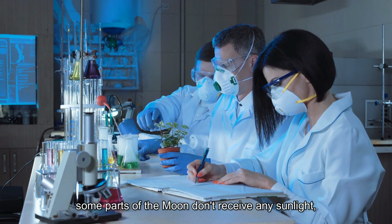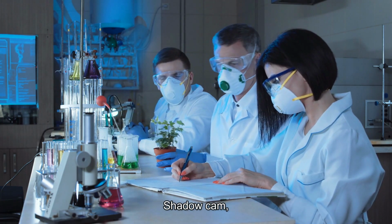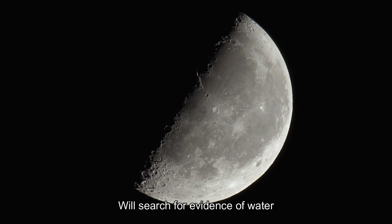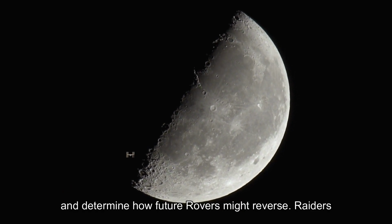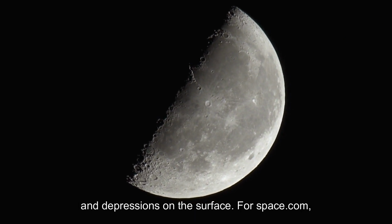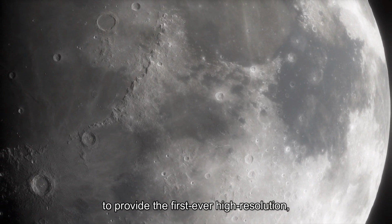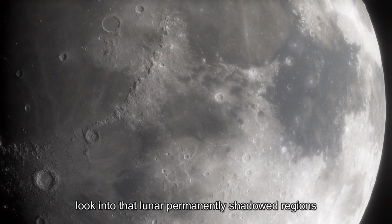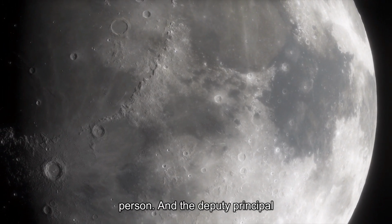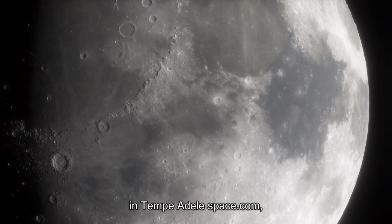Some parts of the moon don't receive any sunlight, which of course makes them challenging to image. ShadowCam, the one NASA instrument on the mission, will search for evidence of water ice at the moon's poles and determine how future rovers might traverse craters and depressions on the surface, per Space.com. ShadowCam will peer into the moon's deeply shadowed areas to provide the first ever high-resolution look into the lunar permanently shadowed regions, per Sun Mahanti, Deputy Principal Investigator for ShadowCam at Arizona State University in Tempe, tells Space.com.